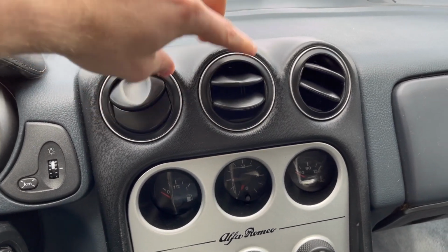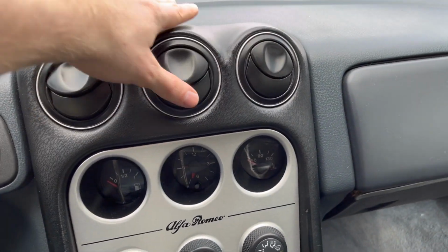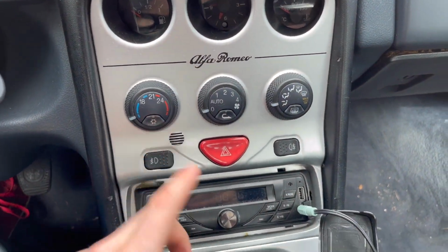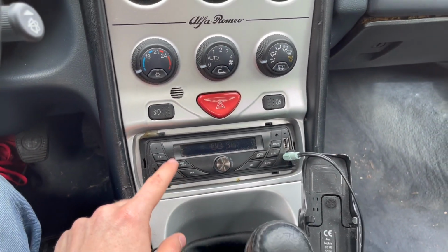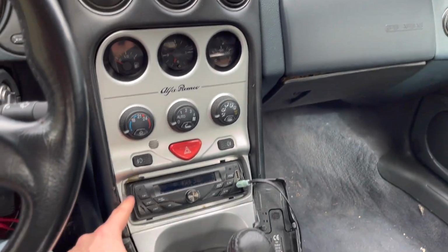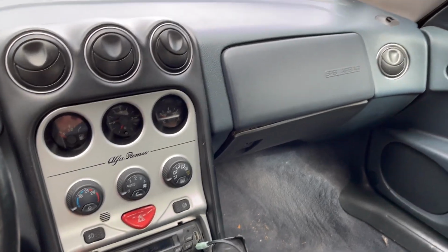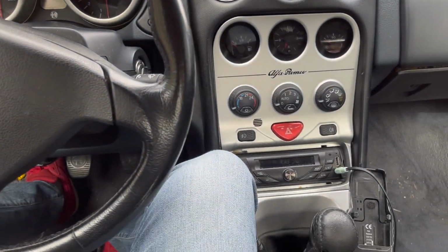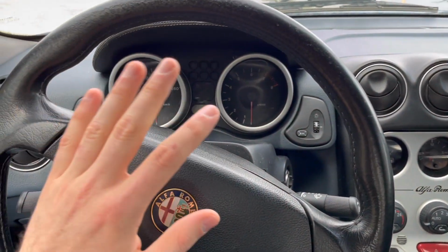Here you can turn and orientate the air vents as you wish. Air conditioning, of course. The radio here is not from factory, because the radio from factory was quite bad, so a lot of owners decided to change it. So mine, I didn't get new, it was already changed by the previous owner.